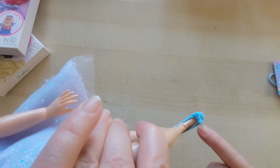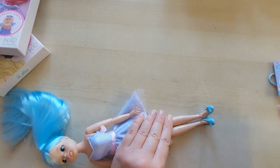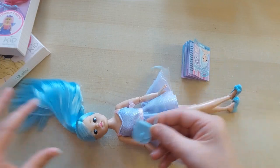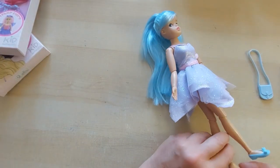Look at those, even got a little bow on the front. I'd wear those. No comment. And yes, it obviously, it's all sort of range. So we've got blue, turquoise, purple, all that sort of pretty colours that are working really well together.